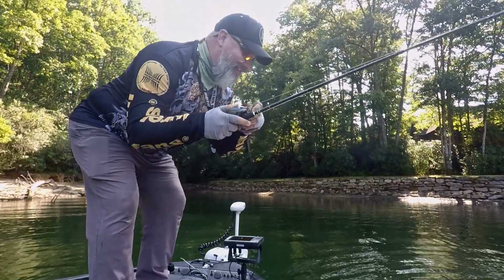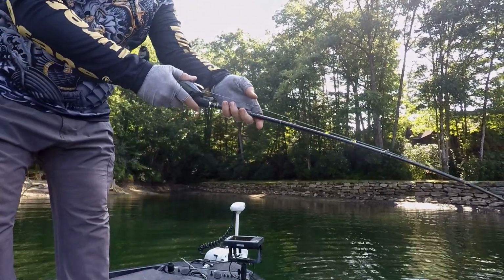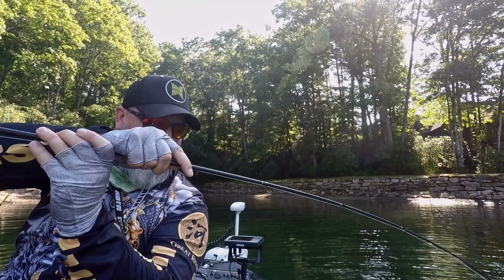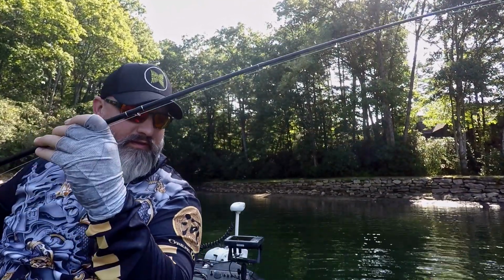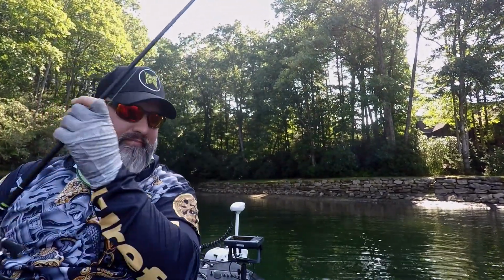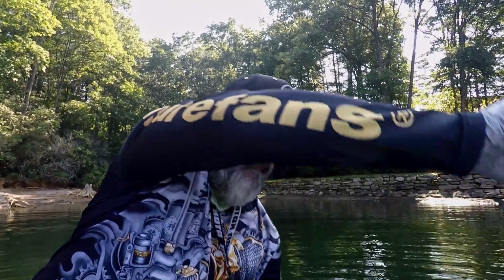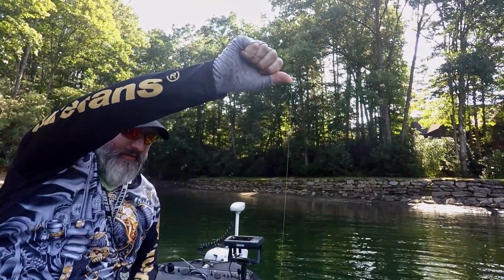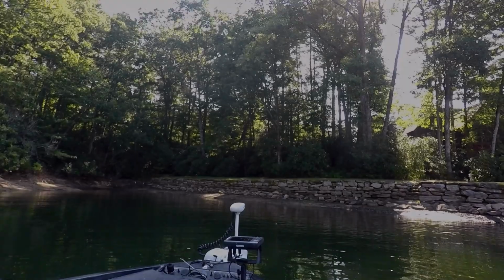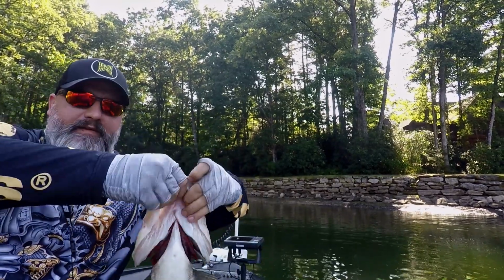Got a big one. Yeah, he's a fatty. Come on. That's what I'm talking about. Hooks in my hands either. Yeah, check that one out. Big old fatty.